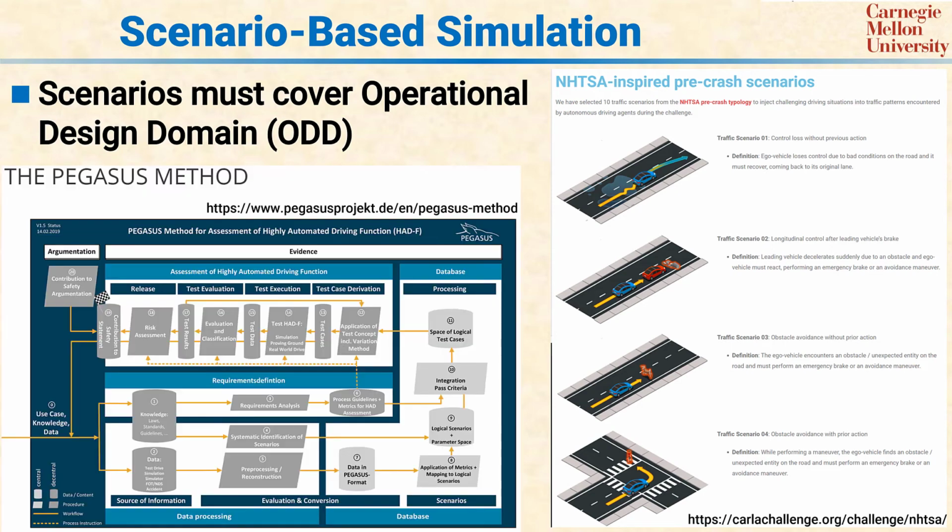The Pegasus project is a multi-year effort to create a methodical approach to identifying and assembling the scenarios required for an automated vehicle, as well as define a simulation execution platform to run simulation campaigns for validation. The thing to get out of this picture is that creating a simulation for automated vehicles, as well as being able to run across all the scenarios that matter, is a complicated proposition and takes significant engineering effort to set up and execute.